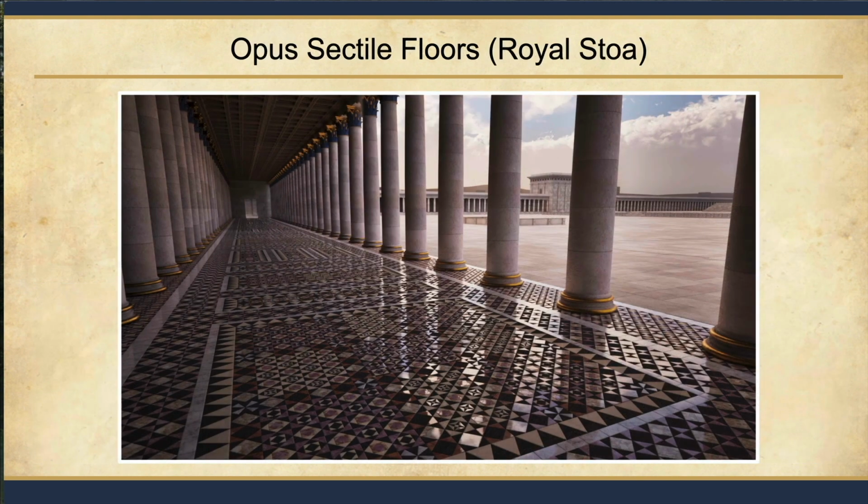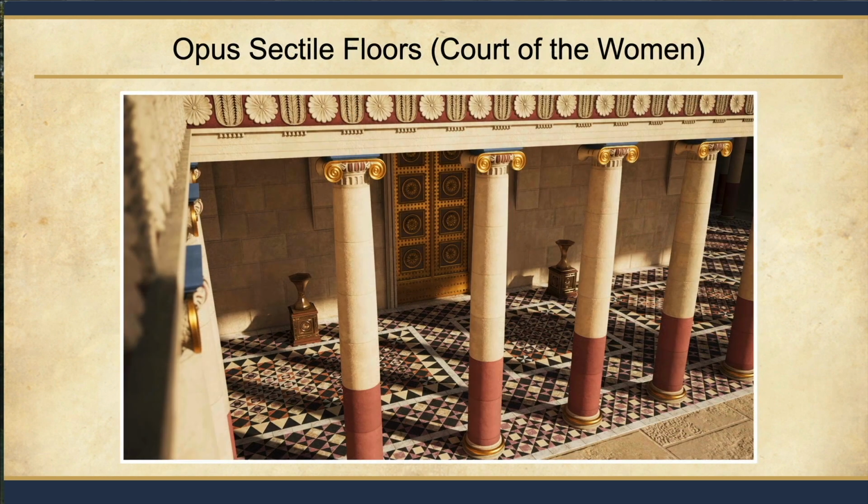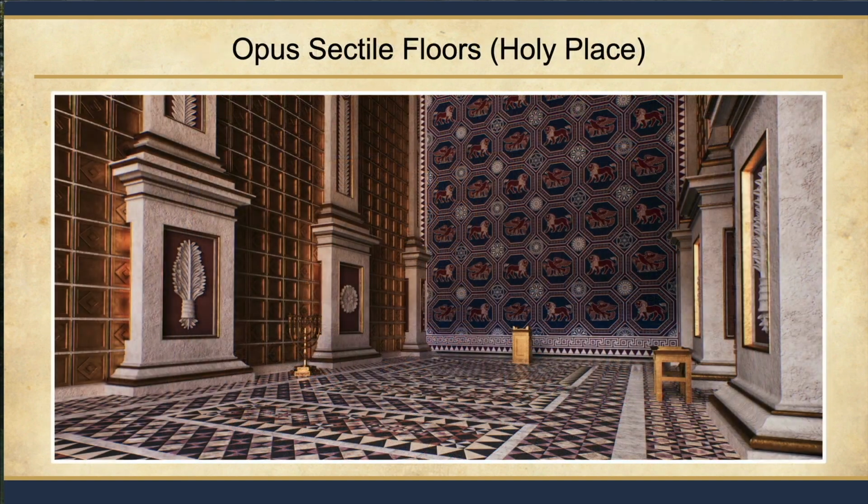This is the Royal Stoa. This is the Court of the Women. And this is inside of the temple, what it might have looked like.